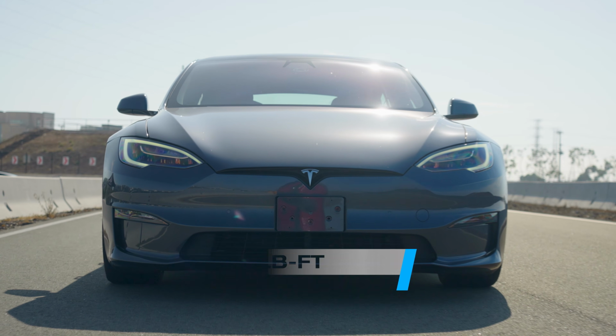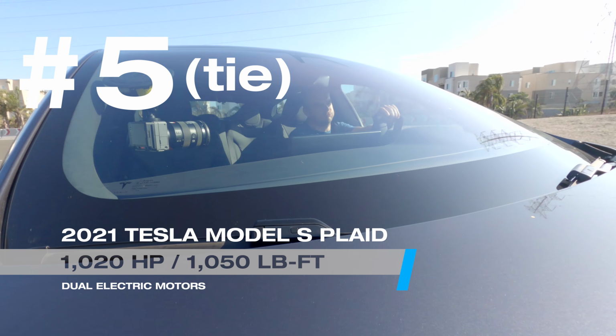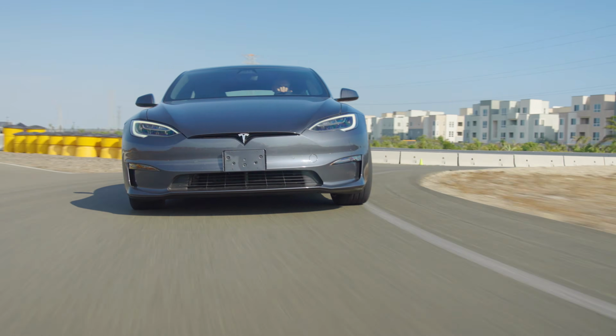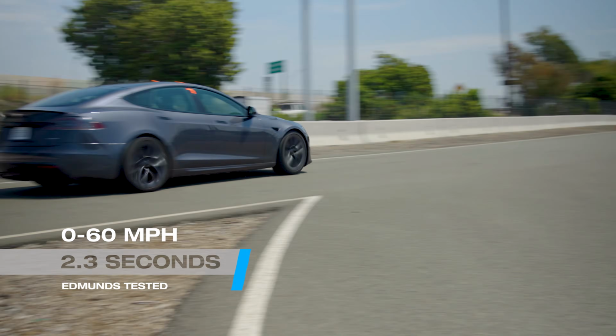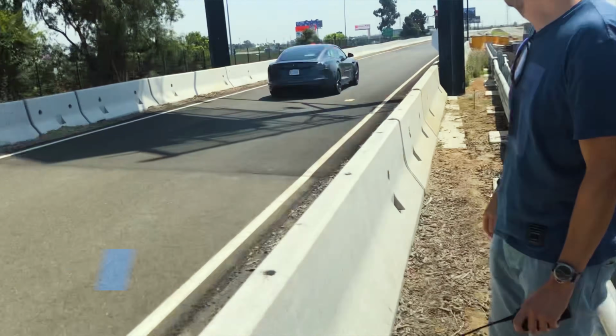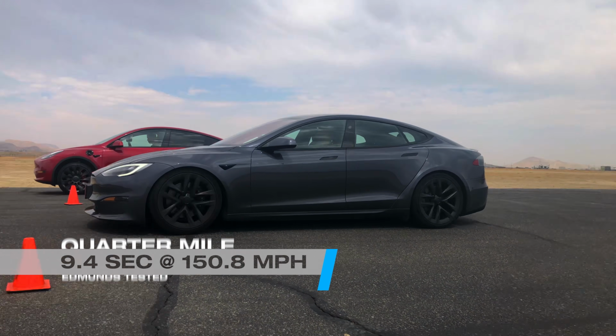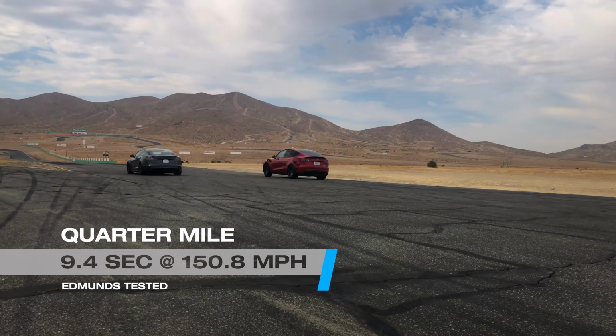You knew it would show up here. We remember thinking it was nuts when Dodge started selling 700 horsepower Hellcats for a bit over 60 grand. But now you can get a 1,000 horsepower hyper sedan that'll do 60 in the low 2s for less than 100 grand. The Model S Plaid is otherworldly quick in a straight line.